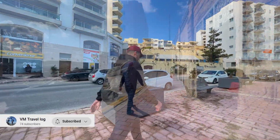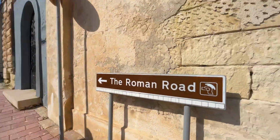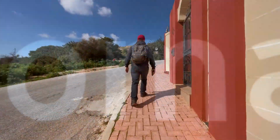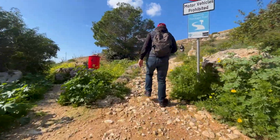We're looking for the Roman road that we were telling you about earlier, and it doesn't take too long to find it, because it's well marked. The Romans came to Malta during the Punic Wars and took control of the island for a long time.